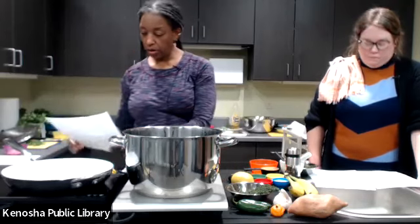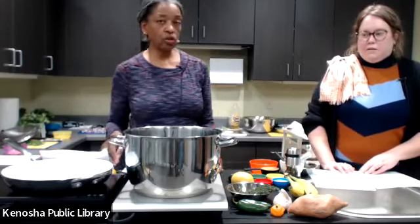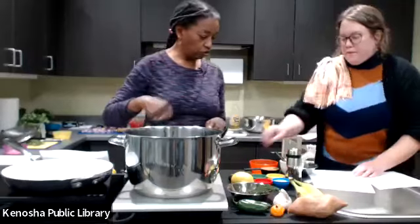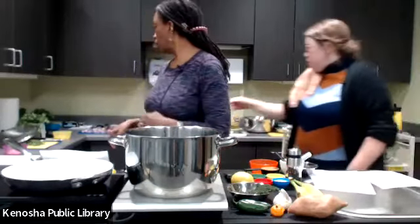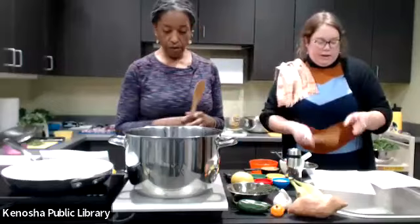Let me get the recipe here. We're just going to start with onion and salt. We're just going to cook the onion just until it starts to brown. Do you have a spoon I can use? Yes, I do have this one that I did not use, but there's also the wooden spoon. Yeah, wooden would be good. Here. Perfect. Thank you.